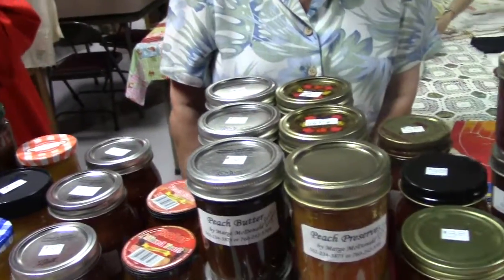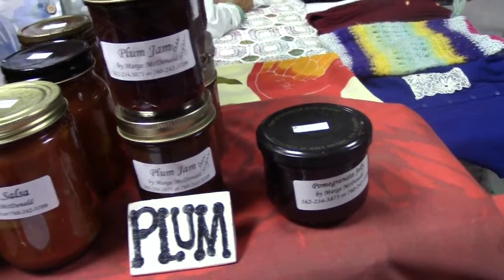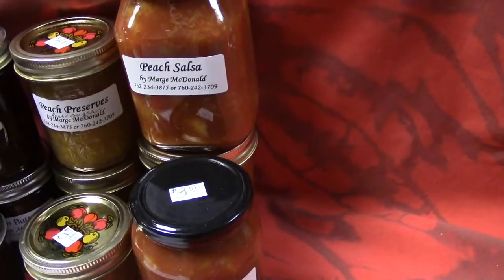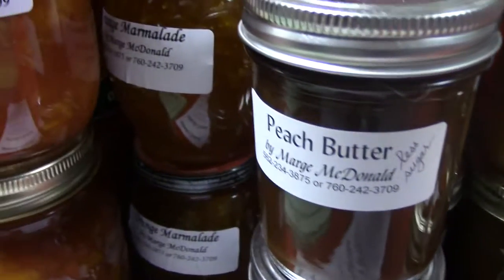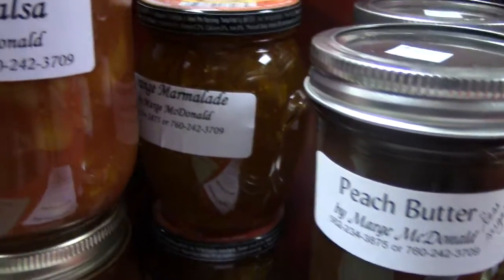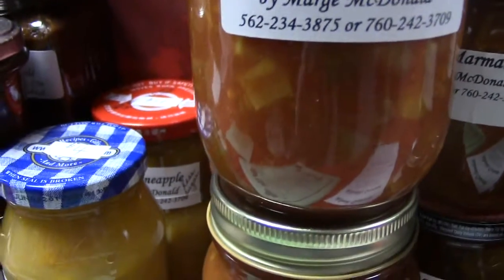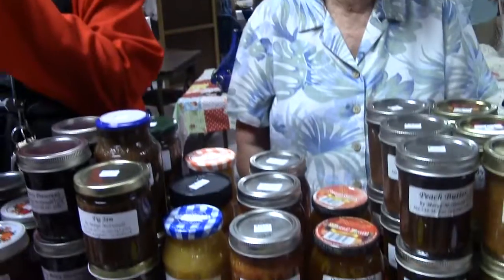But we have from apple down to pomegranate today, A to P, all alphabetical order. And we have salsas, butters, jams, jellies, and preserves. We just enjoy filling jars and selling them, and sell most everything for $3.50. A question I have for you, what's the difference between a jelly and a preserve? A jelly is usually clear, it's just made with the juice, and a preserve is chunks of fruit. So it's got the bits of fruit in it. Jam is usually smoother.